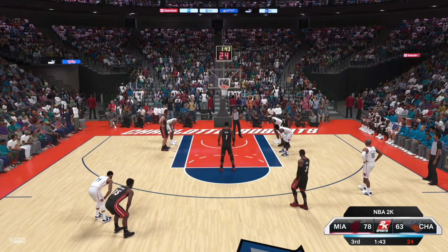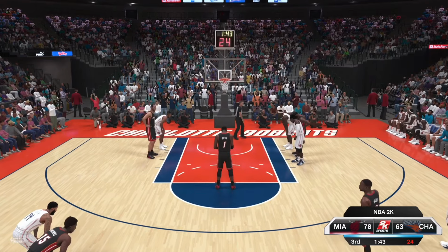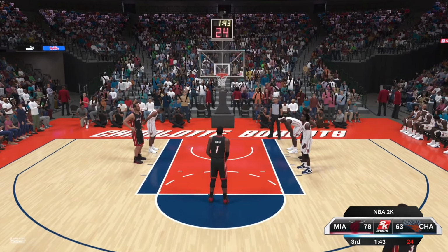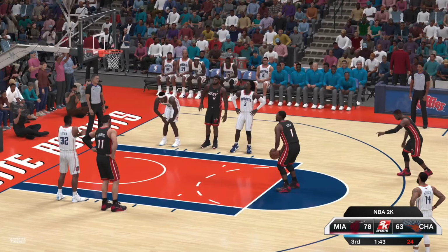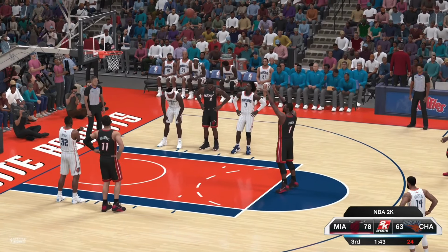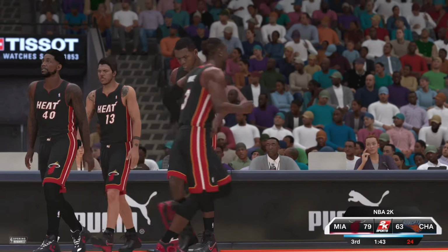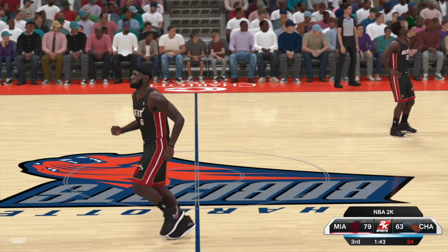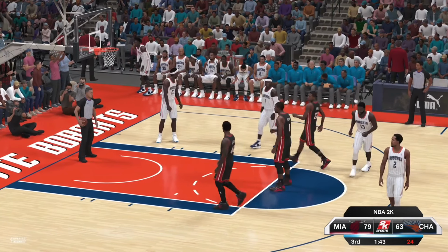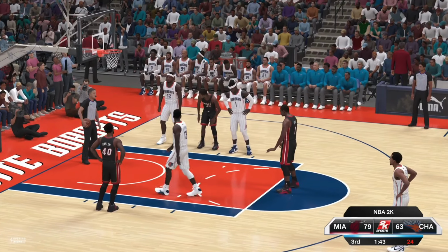Shooting 2. And the first one drops. Bosh, such a huge contributor, comes up big in so many moments. Charlotte making some changes. Muhammad is checked in for Diao. Jackson comes in for Gerald Wallace. And it's Livingston in for Augustine.